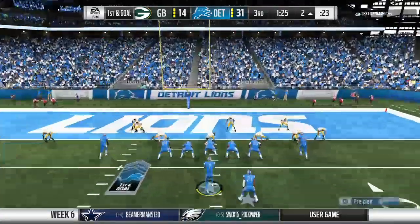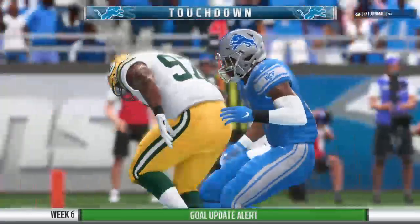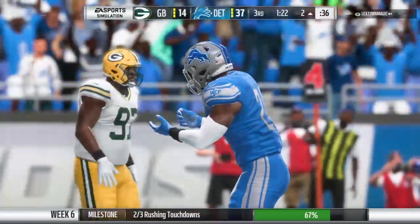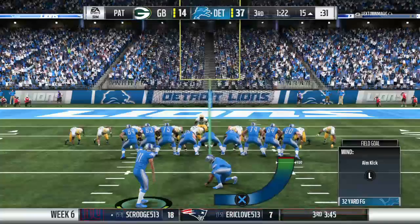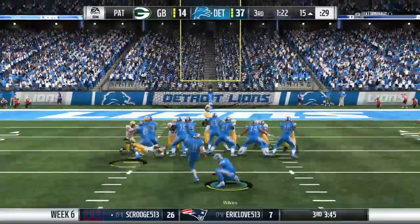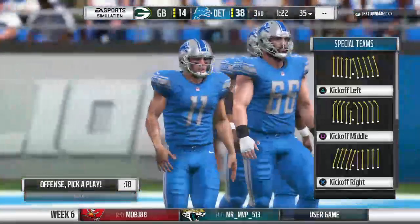Hurry up, here we go! 319! And they'll turn to the power game to try to get in. And he is into the end zone. Touchdown, Detroit. Ezekiel Elliott with his 2nd TD of the game, his 6th on the year. And the Lions are able to grow their lead. Point after, right down the middle. And the lead is now 24.